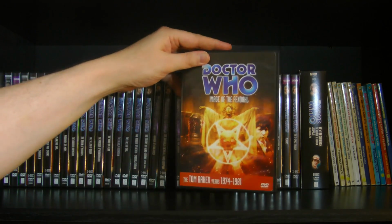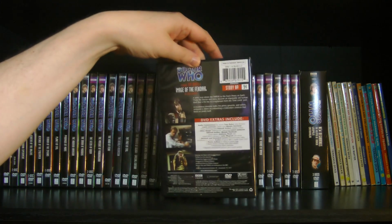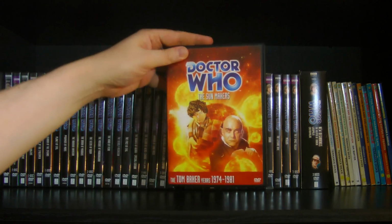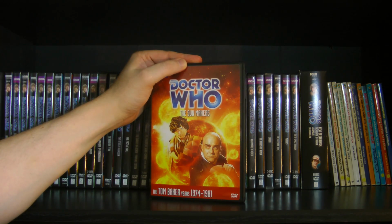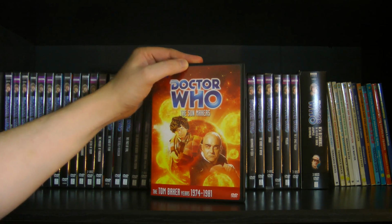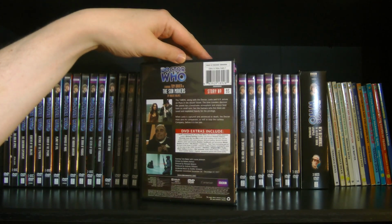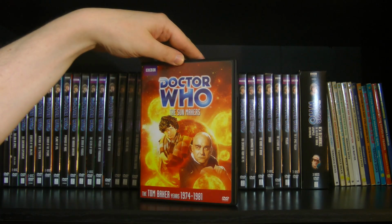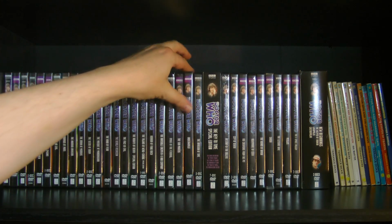And then we have Image of the Fendahl. Very good. And we have The Sunmakers, which is actually a really clever and witty satire of taxation. I didn't appreciate this one much as a youth, but in my adult years now, I have a much greater appreciation for this story. Really enjoyed seeing it again.